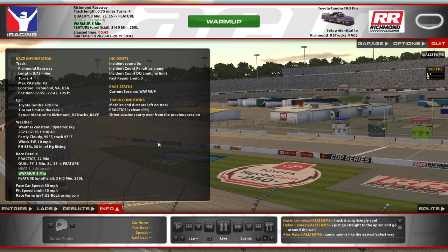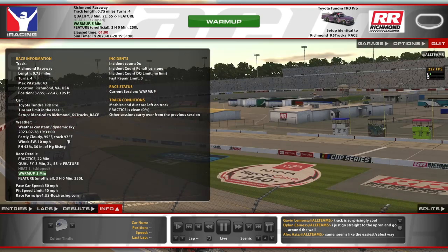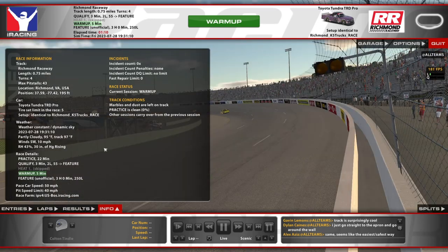I think Nick has this set to where it's early morning, and so the track should increase in temperature to closer to real-life temperatures, because there are limits on what you can set iRacing to start with. But from what I understand, the temperature can go up as the session goes on. So this number here is probably going to rise even further, and we will be sliding around some more.